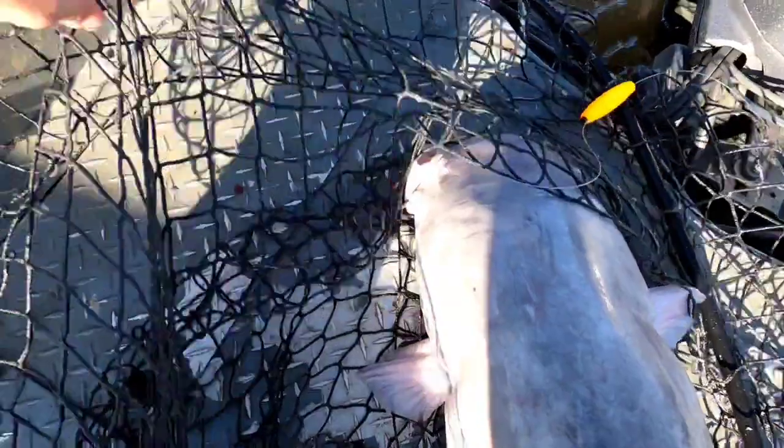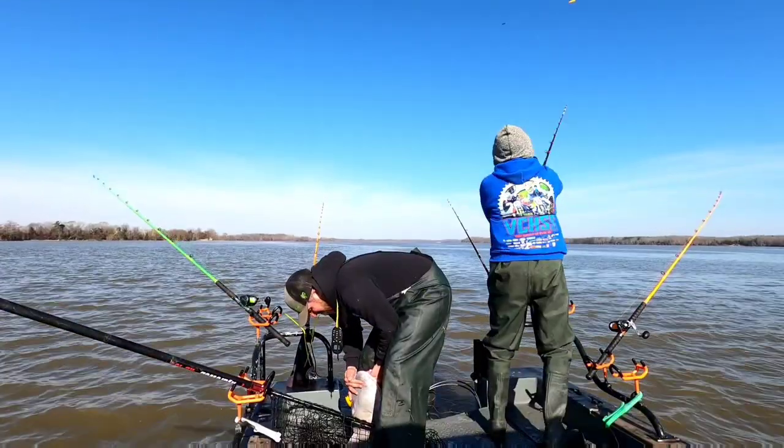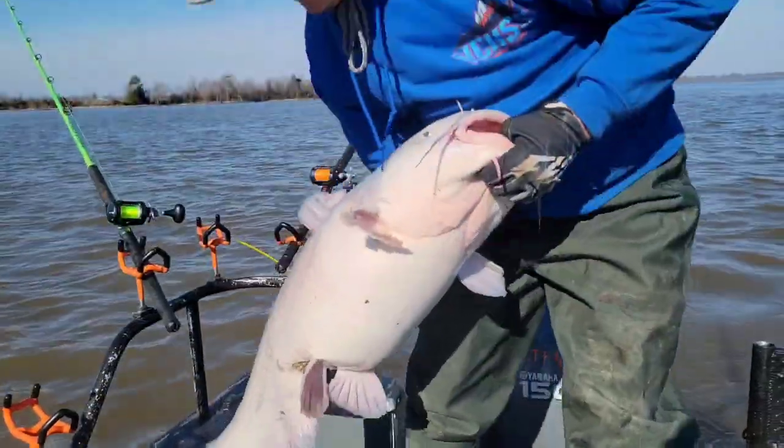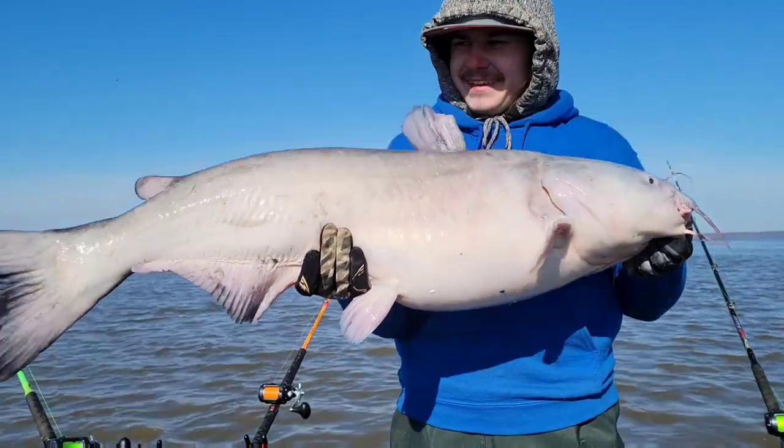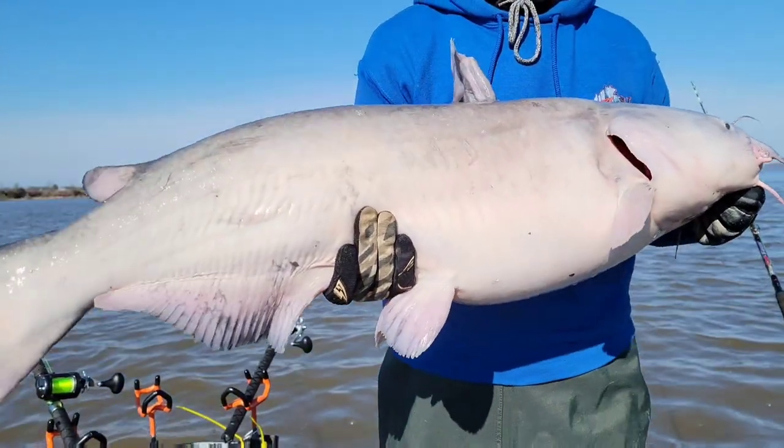Well, that didn't take long. Yeah. Oh yeah, that's a nice one. Good little first chunky fish for one. The day. Yeah, for sure.